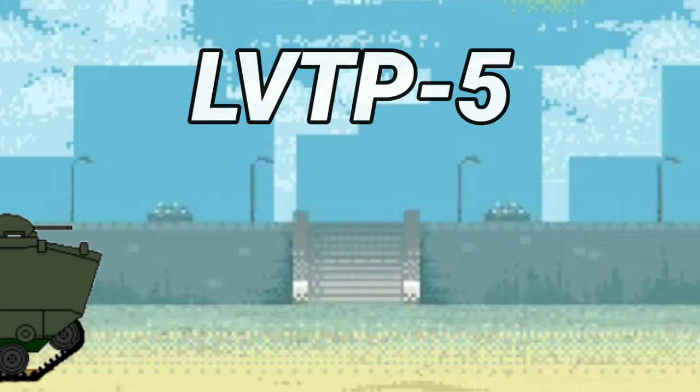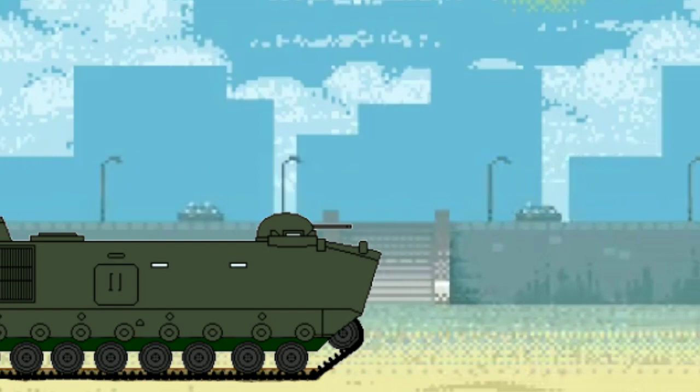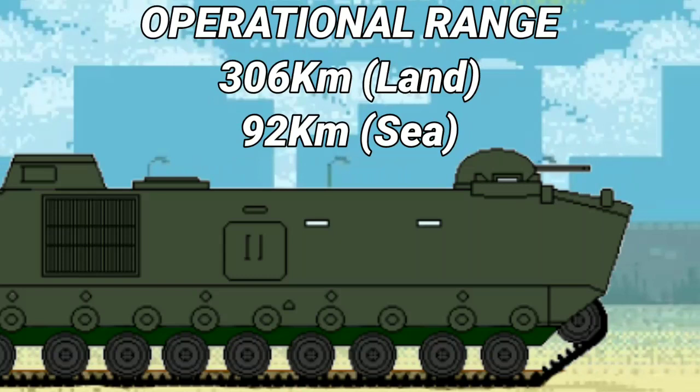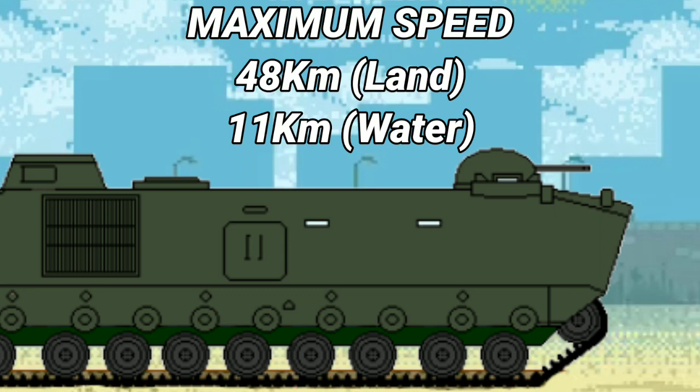The LVTP-5. The LVTP-5, or Landing Vehicle Tracked Personnel, is a family of amphibious armored fighting vehicles formerly used by the Philippine Marine Corps. The LVTP-5 was a large vehicle with an inverted V-shaped bow that made for more efficient water operation. The main armament of the LVTP-5 is a single .30 caliber machine gun. It has an operational range of 306 kilometers on road and 92 kilometers on water. The maximum speed is 48 kilometers per hour, while on water it could go at 11 kilometers per hour.